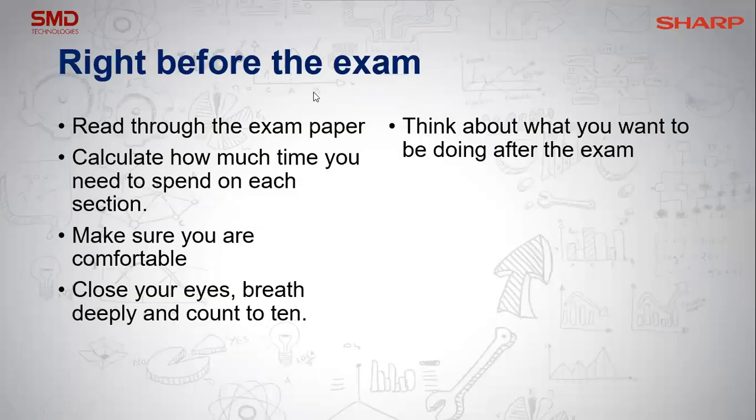Oh, before I continue, let me just share the exam paper that we're going to be doing today. So we're going to do paper 1 of 2020. Okay, so there I've shared it in the chat function, so you can just download it from there.